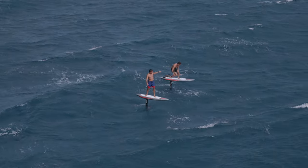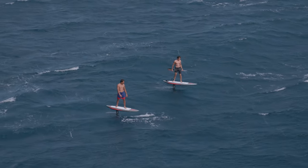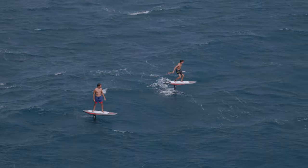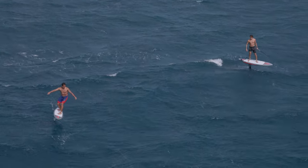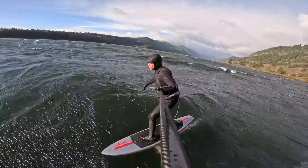I think the future of foiling is open ocean swells. It is riding with your friends and experiencing something so sensational and free.